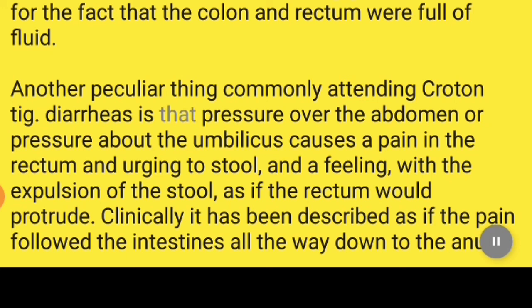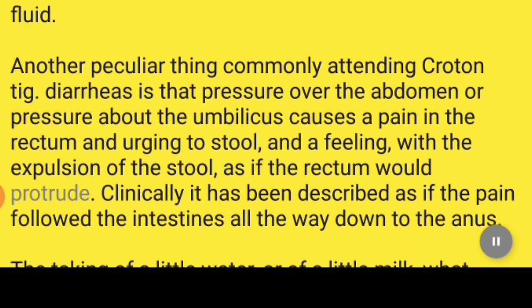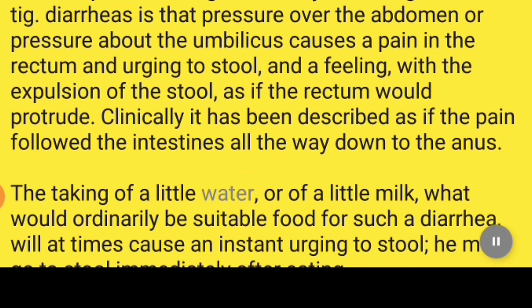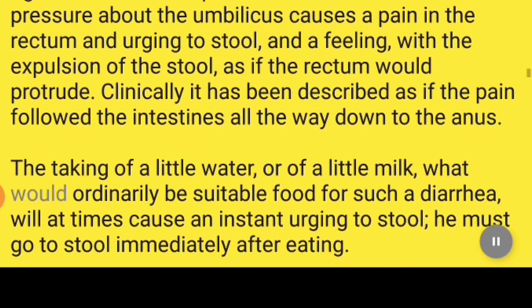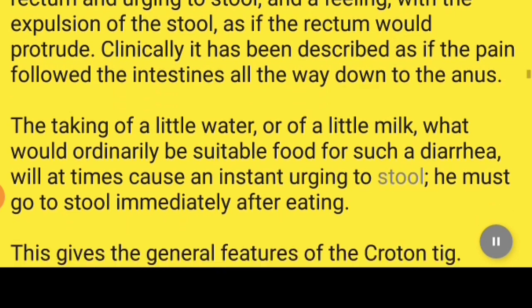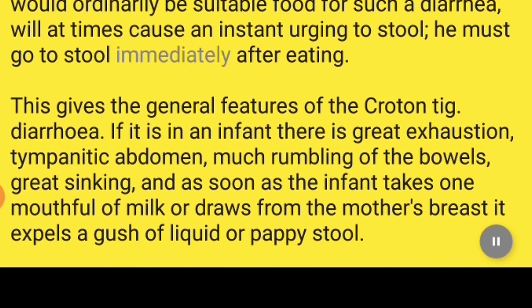Another peculiar thing commonly attending Croton Tig. diarrheas is that pressure over the abdomen or pressure about the umbilicus causes a pain in the rectum and urging to stool, and a feeling, with the expulsion of the stool, as if the rectum would protrude. Clinically it has been described as if the pain followed the intestines all the way down to the anus. The taking of a little water, or of a little milk, what would ordinarily be suitable food for such a diarrhea, will at times cause an instant urging to stool. He must go to stool immediately after eating.